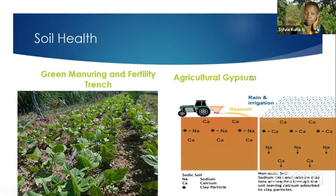In fact, I'm writing a small booklet. This whole presentation will end up in a booklet, which I'm almost complete. And one of the things I recommend as a standard procedure is to plant beans as a green manure before transplanting onions. For me, that one is a must.